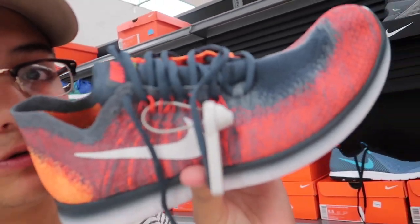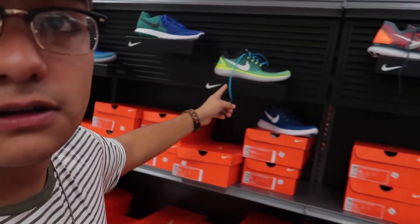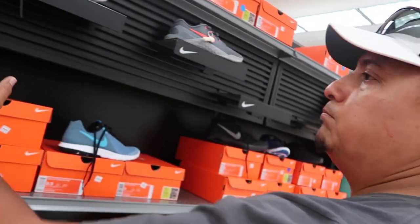Check out these free runs, though, these are cool, too. Would you wear this colorway? Nah. Like an orange? Too bright? I like bright colors, man. I think on like the toned down colors. Okay, so you're more of like a Kanye fan. Black. Yeah. So none of these silver, then. None of these. Nah. I think maybe like a dark blue might be the light. Okay. All right. Not bad.